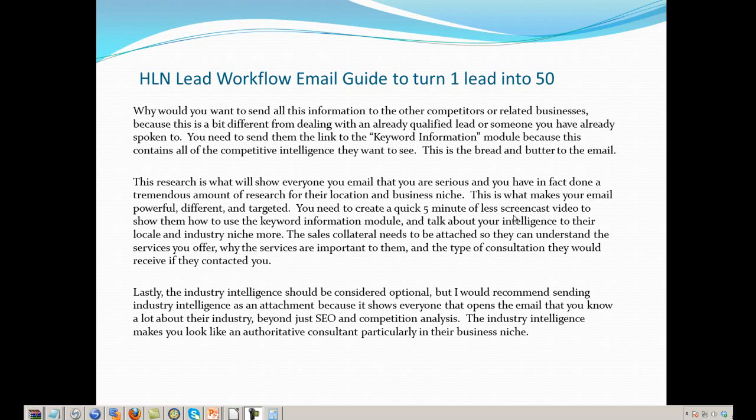That keyword information module with the live link on all those reports is so powerful because that sets your email apart from any other email that people are going to get that they're used to getting and archiving, because it's real research. It clearly took someone a lot of time to put that together, and this is not a standard stereotypical email. Lastly, the industry intelligence that I talked about attaching, that can be optional. You can send that to them as an attachment, and if you do include it, it's just like I said before, it's going to let them know that you know a lot about their industry beyond just being an SEO consultant, beyond just saying I have keyword information. If you're able to attach any document that has to do with industry intelligence, that's going to help you out a lot, in my opinion.